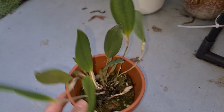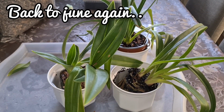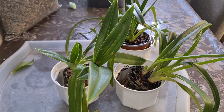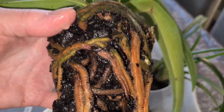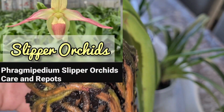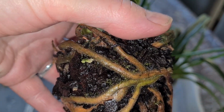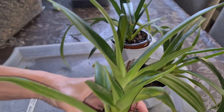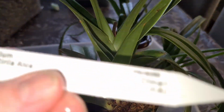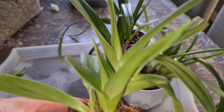Totally fine. And as far as the frags are concerned, you see the other ones I repotted up there on the windowsill, doing swell. Just going to look at the roots. I'm not going to repeat the same procedure, since it was such a short time since I showed you the video, and it was kind of thorough. I can link to that video if you'd like to see the repotting. Look at this one's roots. There's a very good root system on the frag, Peruflora Cerilla Orca, with pinkish reddish flowers.